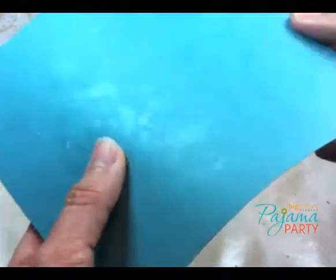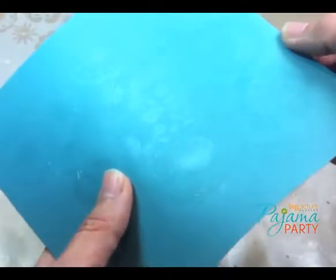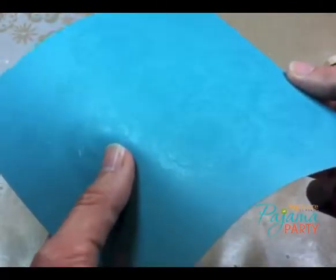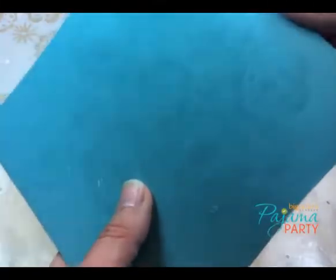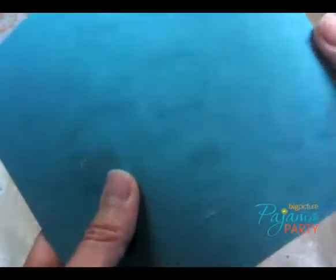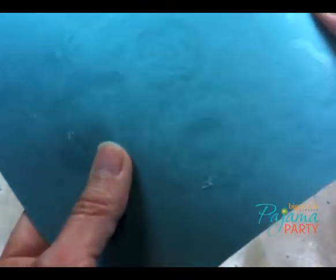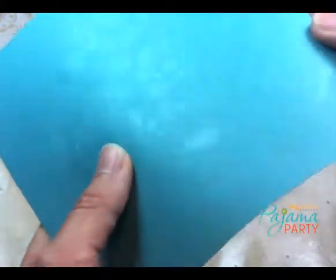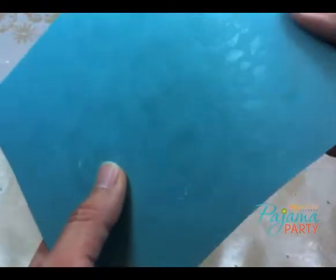So here you can see how it looks once it is all dry, and it gives it a real glazed paper sort of look. It looks like it has been embossed with embossing powders, and it has a really nice sheen to it. Now you can just leave it like this and use it as a background on your layout or your cards. That would make a beautiful tone on tone with the glossy and the matte as a background, or we can enhance that effect.